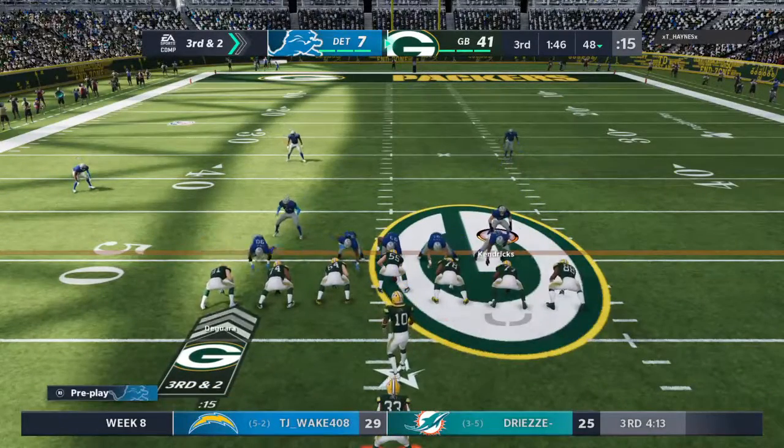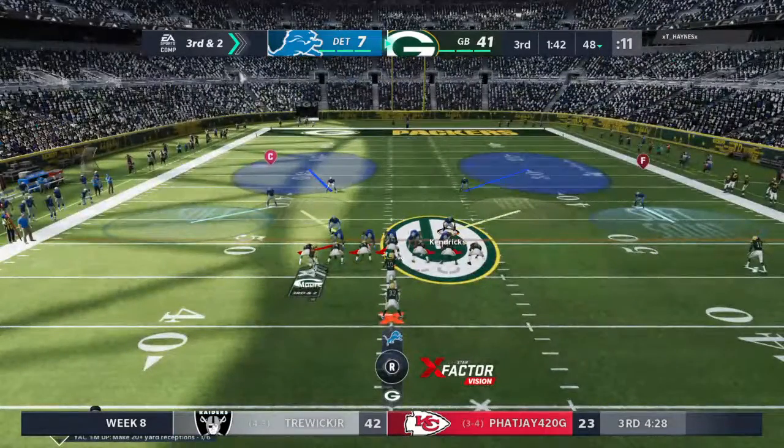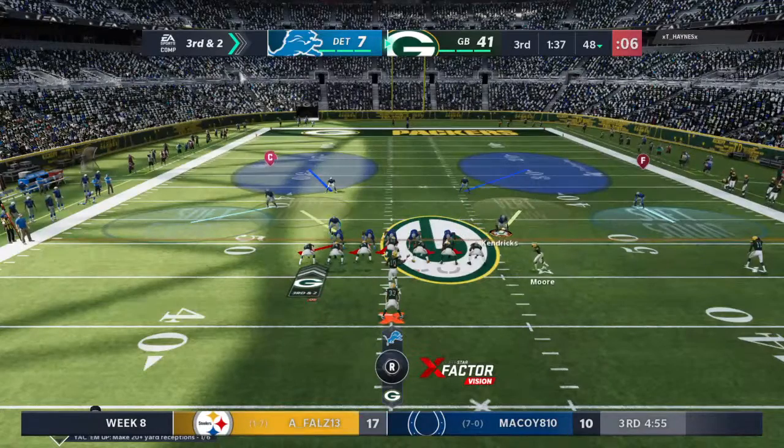Watch 54. Hey, let's get that ball, D. Let's get that. Hey, red. Mike's 5'4". I got you, boy. Hey, green.